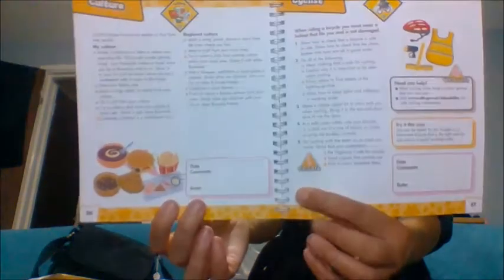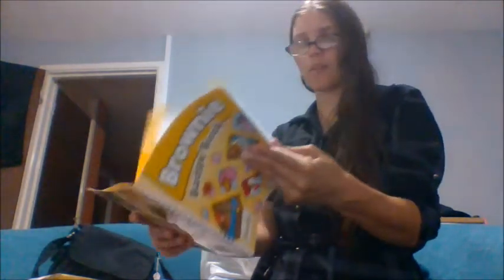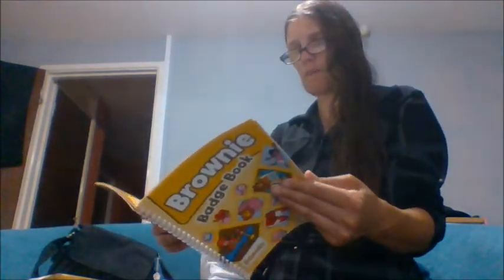I don't know. Apparently you do brownie badges on culture, cycling, dancing, hostessing, hobbies, home safety, science investigator. And apparently as you get your badges, you fill them in down here to say that you've done them. You maybe get your brown owl, which I think is the brownie's head, to sign it.